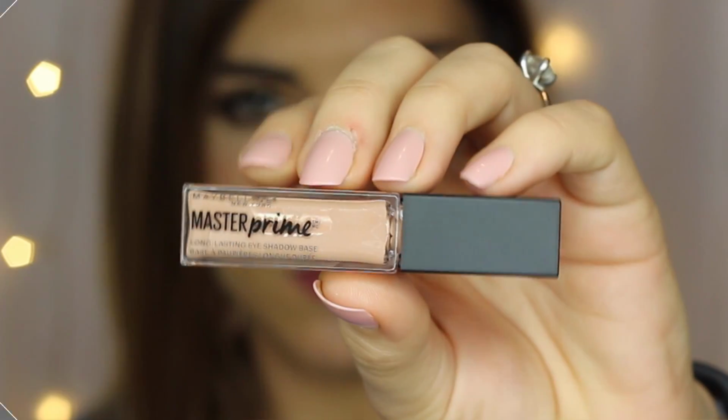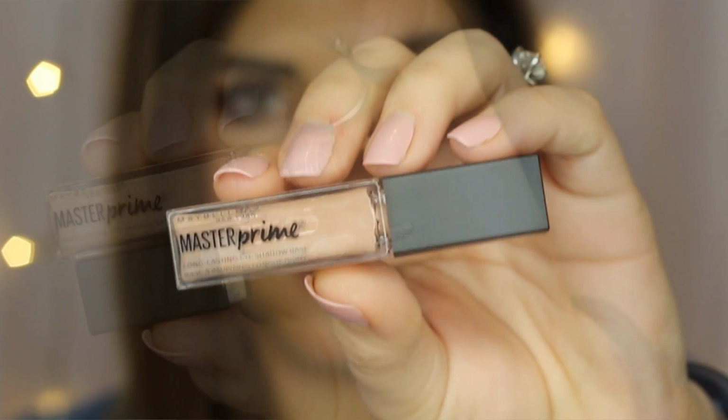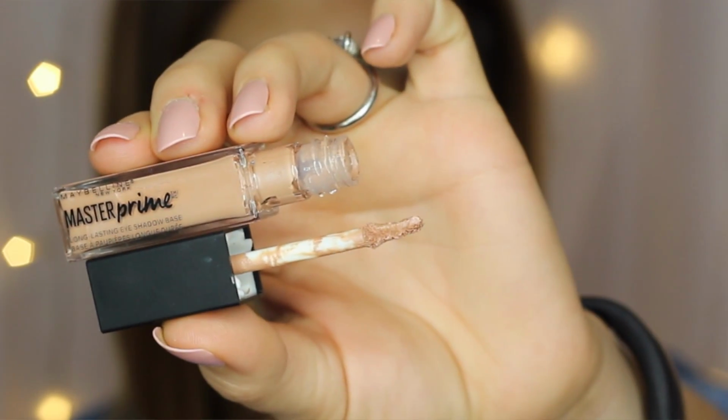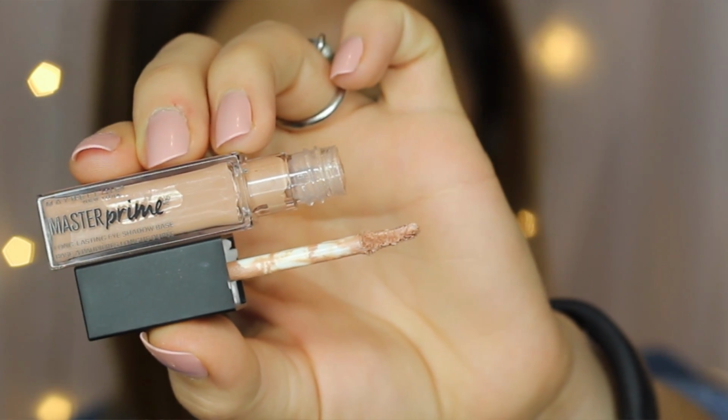So I've been loving the Maybelline MasterPrimer long-lasting eyeshadow bases, and I think these were actually in my January favorites, not this one in particular. I initially picked up the other two. One is kind of like a satin or a pearlescent, and the other one is more of an outright shimmery shade. This one I spotted in the drugstore because I didn't spot this one with the other two when I picked them up. Finally found the third one.